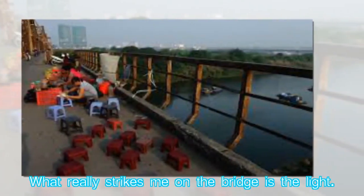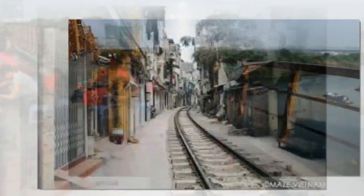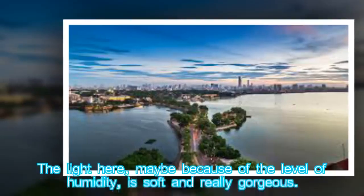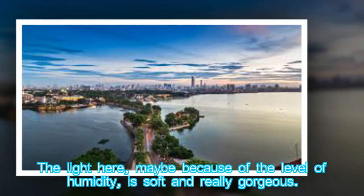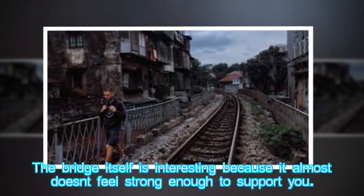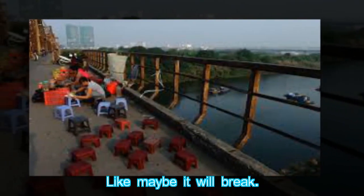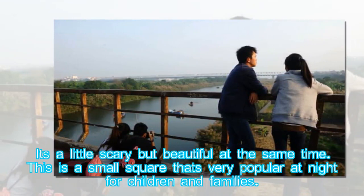What really strikes me on the bridge is the light. It's not the light that you will find in other big cities in Southeast Asia. The light here, maybe because of the level of humidity, is soft and really gorgeous. The bridge itself is interesting because it almost doesn't feel strong enough to support you. Like maybe it will break. It's a little scary but beautiful at the same time.